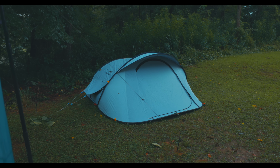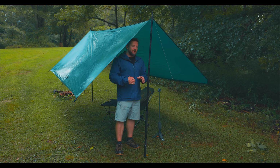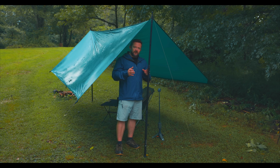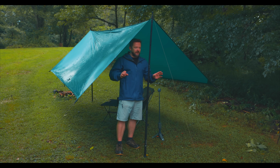As far as the Decathlon tent goes, it did not leak. It is mostly dry on the inside with the exception of a ton of condensation. There is condensation on everything. I don't like this tent, folks. I do not think it's worth the money. Not for summertime use. If you want to use this in the fall in cooler conditions, I think it will make more sense, but for summertime use, I would not recommend this at all.